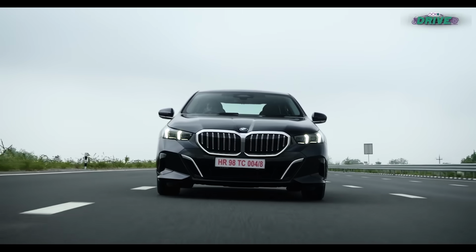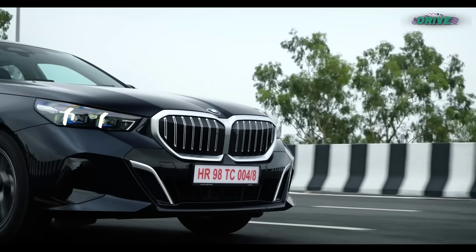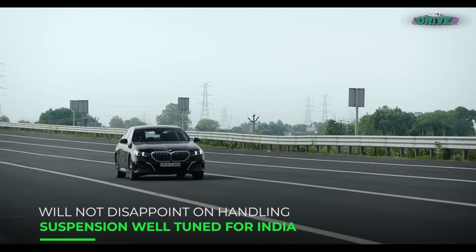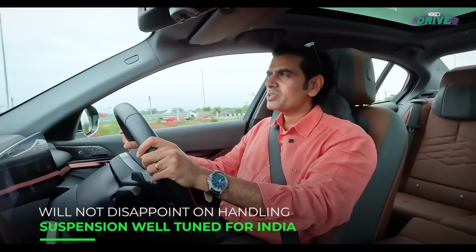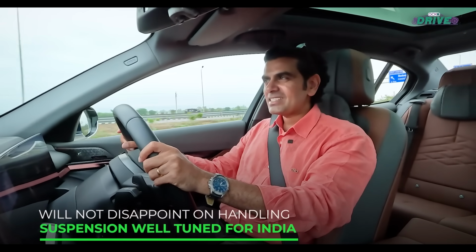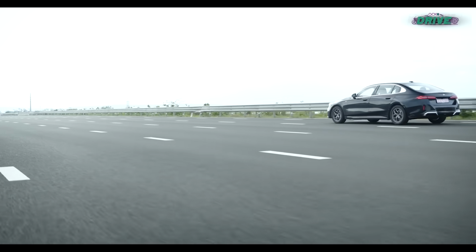And since it's a BMW, my expectations were higher on the ride and handling front also. Drive dynamics on any BMW are always very sorted, and I'm happy to report it's no different on this one. But that's about it. What I'm trying to say is there's nothing that really stands out and impresses you.